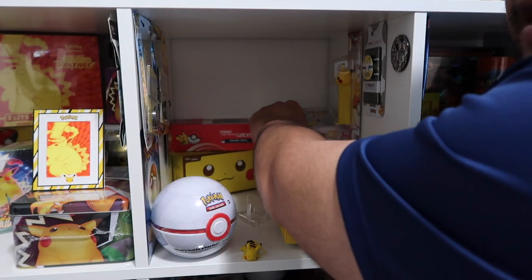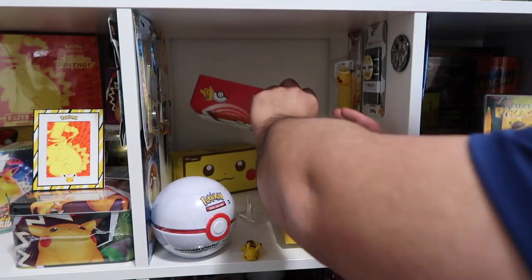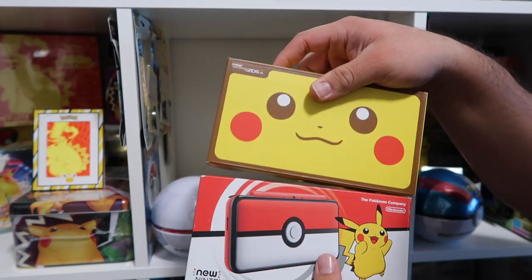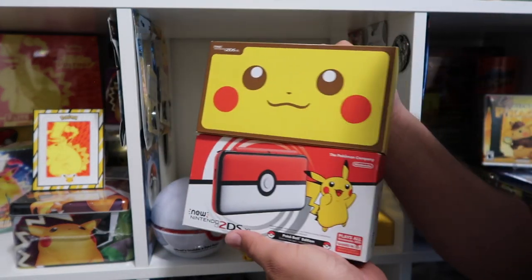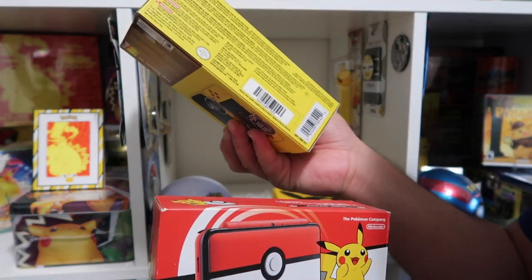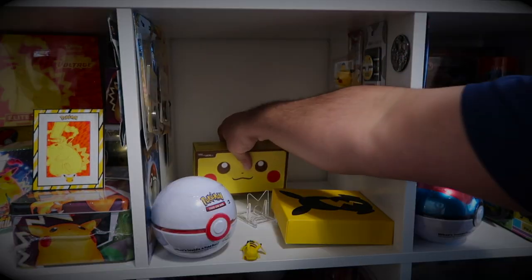Moving on, I got the Target exclusive Funko Pop Pikachu, of course. Now, these two exclusive 2DS XLs, this one is honestly my favorite, and this one is still sealed in box. Haven't used it, haven't taken it out.